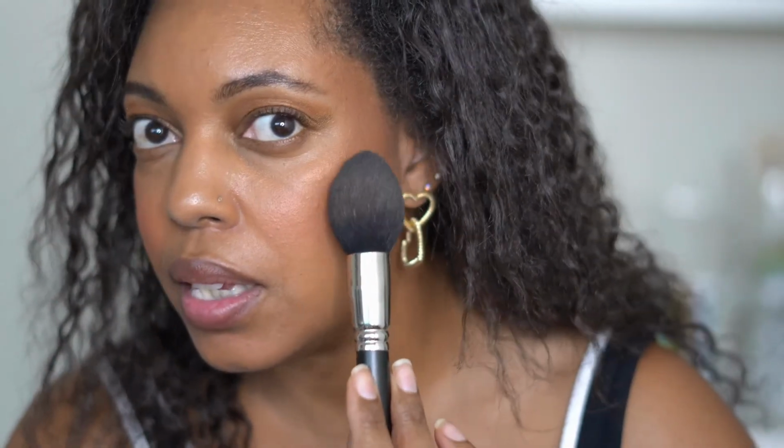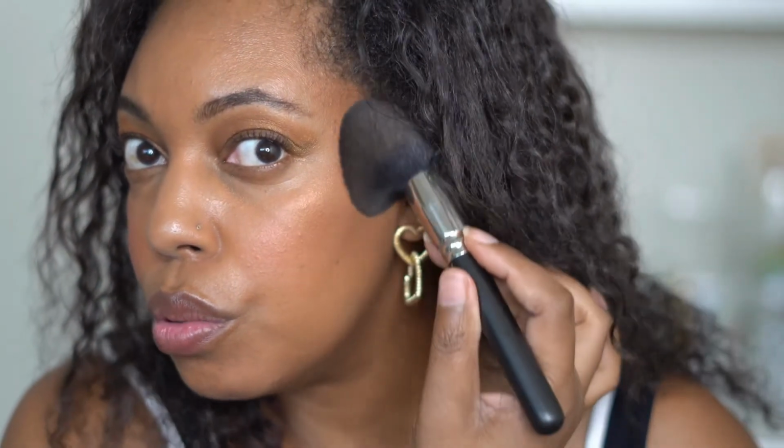So I'm just working it right there on those high planes and back into the hairline. And so what I like again about this formula, and why I put up with the weird odor, is it actually creates a little bit of a highlight. Can you guys see that? It's not shimmer, it's not glitter. It just has this lit from within glow that I think is so striking. So there she has it.